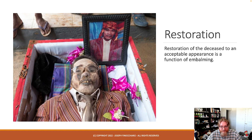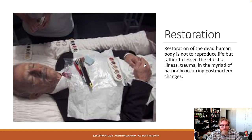Restoration of the deceased to an acceptable appearance is also a function of embalming. It is not just limited to restorative art. Restoration is not intended to reproduce life, but rather to lessen the effect of illness, trauma, and all these other factors that occur after death or just prior to death.